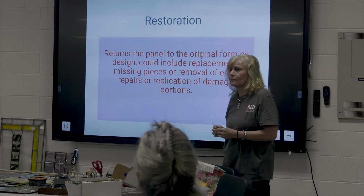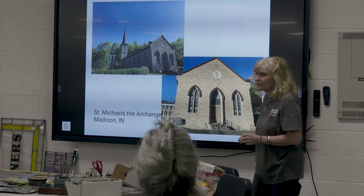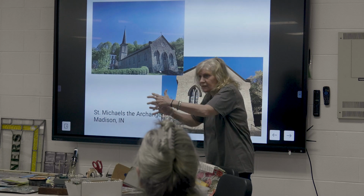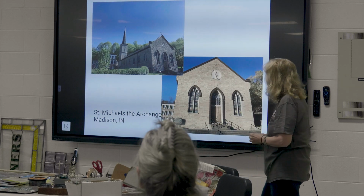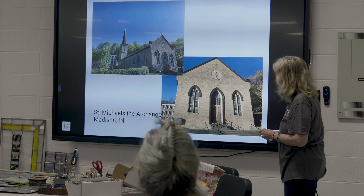Restoration, this is what I do mostly. This is when you're repairing pieces and you are going in like a surgeon, and you only repair what you need to repair. I'm working on St. Michael's the Archangel in Madison, Indiana.